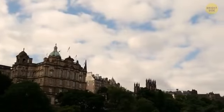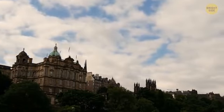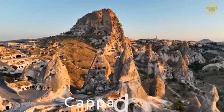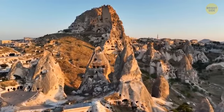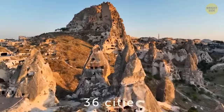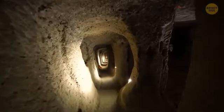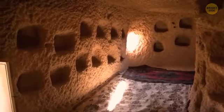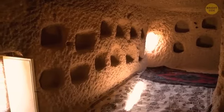But the Scottish capital isn't the only city with a mysterious underground. The historic region of Cappadocia in central Turkey hides no less than 36 cities beneath the ground. The biggest and the most impressive one wasn't discovered until 1963. It was built during the Byzantine era to protect the local population from invaders.